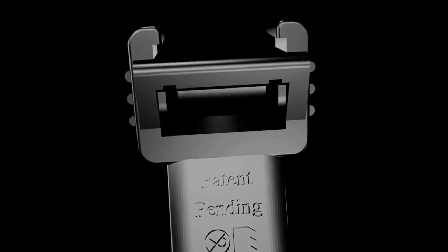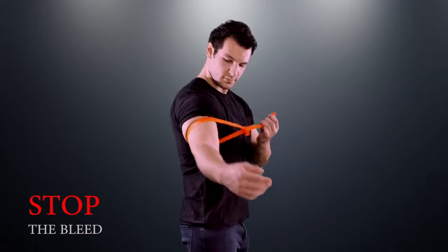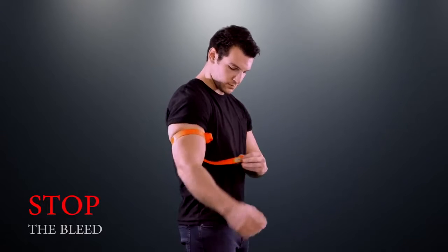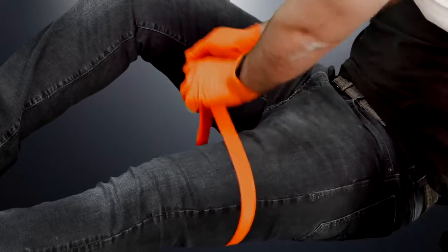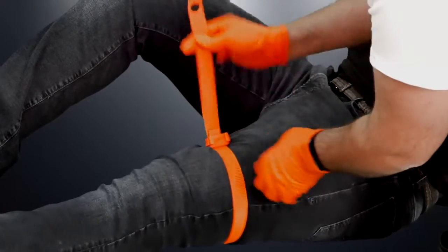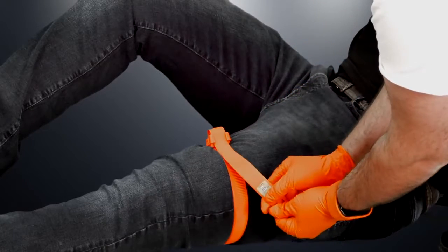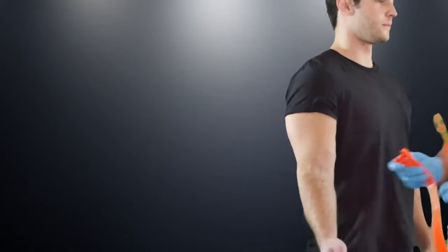STAT tourniquet easy application is one of its greatest benefits. With our familiar, intuitive design, anyone can apply it without prior training. Its proprietary memory material springs into ready-to-apply position when removed from packaging. STAT exclusive built-in timer can be finely adjusted in increments of millimeters to allow complete occlusion. Highly visible safety release lever takes only one finger to release tourniquet pressure.